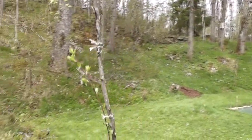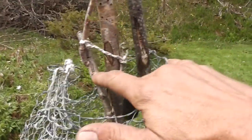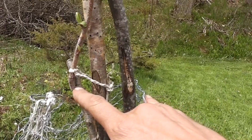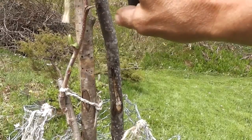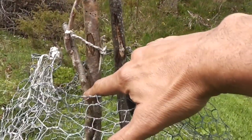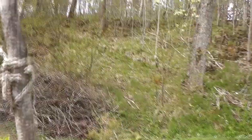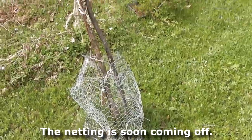This one here is Victoria plum, and I grafted here. And this was a bud graft I done last year. So this is Victoria plum, and this is a damson shoot. It grew all the way up here, doing well. The netting is something I put on to protect it from the roe deers.